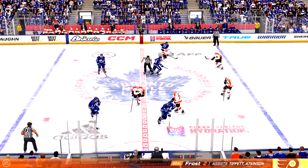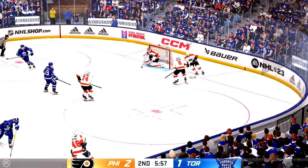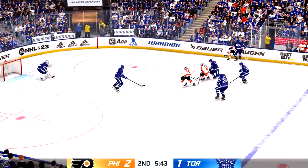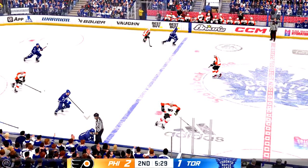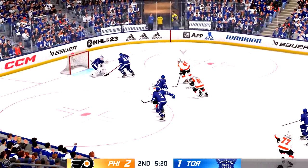The Leafs win the faceoff. Gets the puck in deep. Philadelphia's going to play the puck from behind the cage. Takes it across the blue line. Oh, he'll feel that one. Puck grabbed by Frost. Toronto's got a hold of it along the wall. Philadelphia's trying to make something happen in the offensive zone.